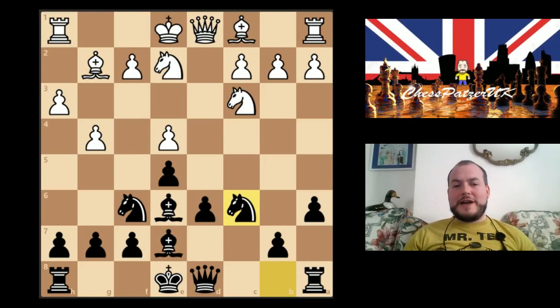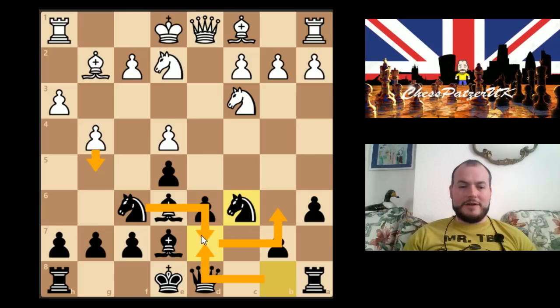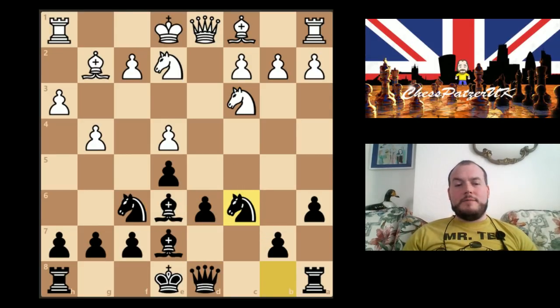Now, I was fairly happy with this move, knight c6, just because at some point he is going to play g4. You have to. Why chuck your g-pawn down if you're not going to play again? And I've given myself a square. Natural move is to play your knight here and here and then maybe even here. So I was actually quite happy with this one.